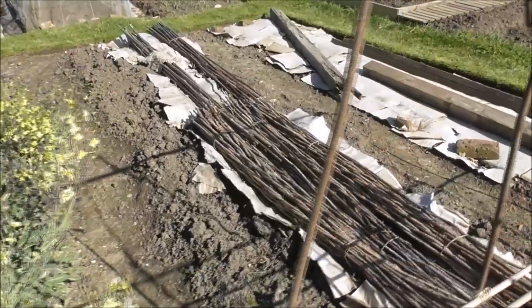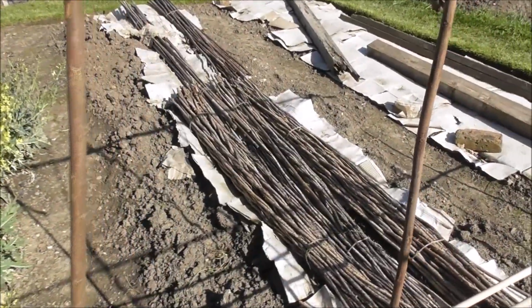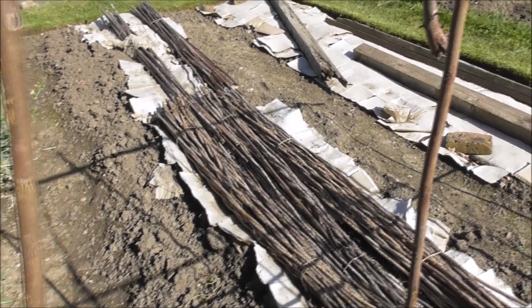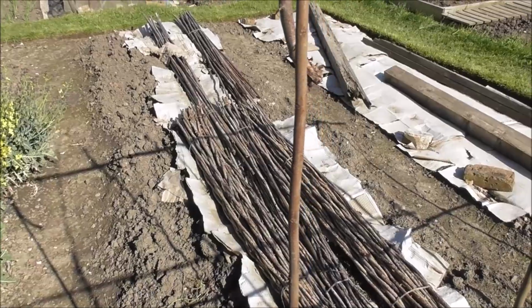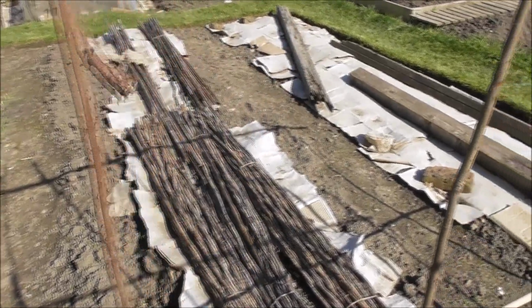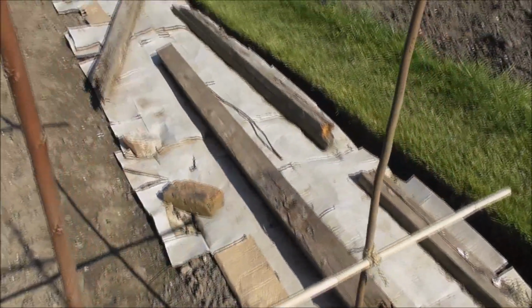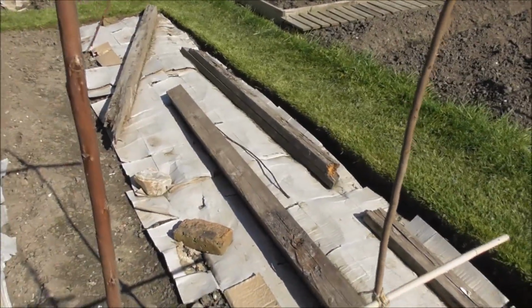The whole of the rest of this bed, that's where I had the last of my carrots out the other day. Fantastic, gorgeous they were. This is all going to be done over the next few weeks to get it ready for squash. And then in the front will be the cucumber frame and the peppers.